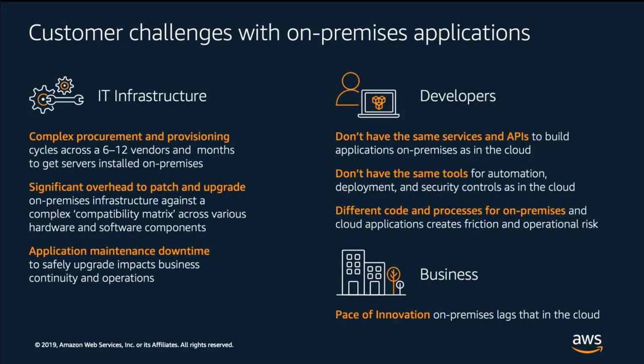There are also additional challenges we heard as part of this discovery. IT challenges. Procurement and provisioning cycles are complex and long, sometimes taking up to 6 months to get servers deployed. There are multiple vendors to procure, install, and maintain on-premises infrastructure. How can we bring efficiency and consolidation in procurement, installation, and maintenance? Consolidation of suppliers, basically.